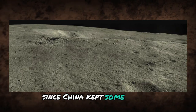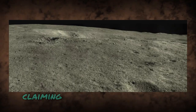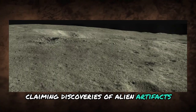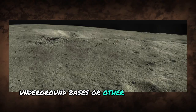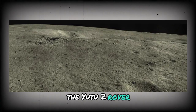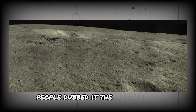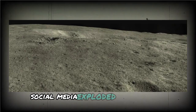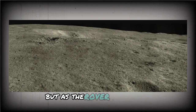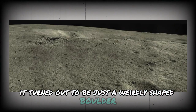Since China kept some mission data under wraps, tabloids and forums went wild, claiming discoveries of alien artifacts, underground bases, or other strange stuff. Then in 2021, the Yutu-2 rover spotted a cube-shaped object on the horizon. People dubbed it the Mystery Hut. Social media exploded with theories. But as the rover got closer, it turned out to be just a weirdly shaped boulder.